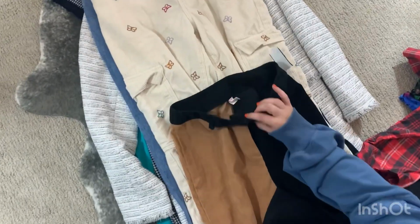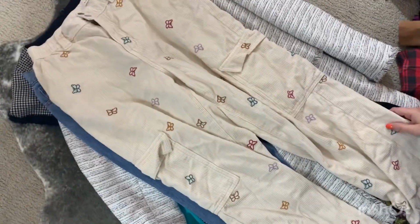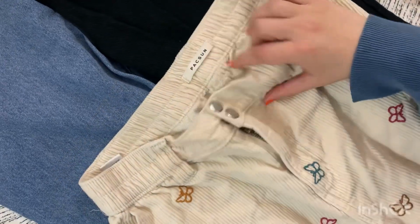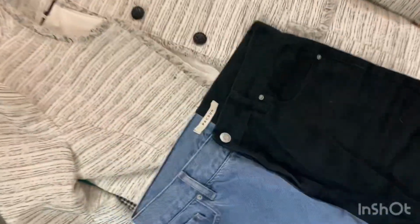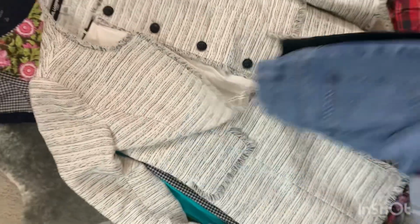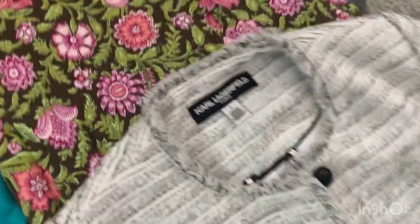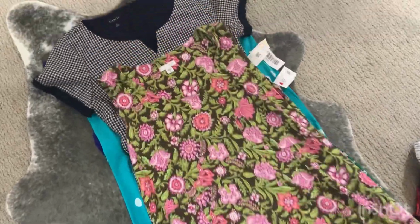Here's some two-tone pants right up the kids' alley these days. Some cargo pants with some butterflies from PacSun, corduroys as well. Another pair of those two-tone pants. Kind of crazy. And here's some more Karl Lagerfeld. This one's pretty cool. Very Chanel inspired. I'll wear it with that t-shirt we found as well.